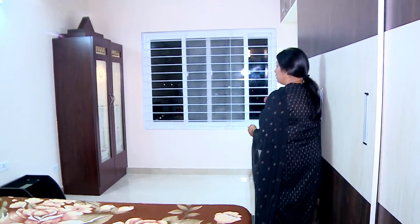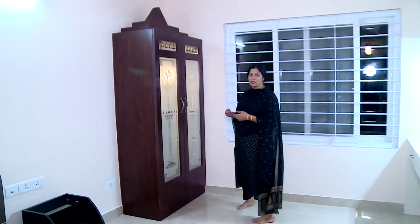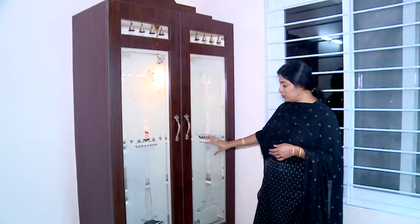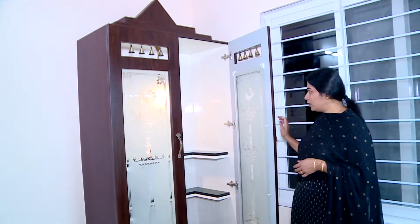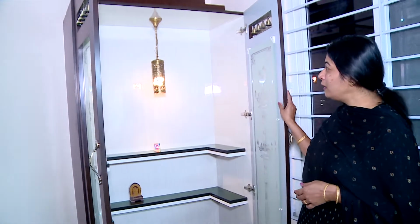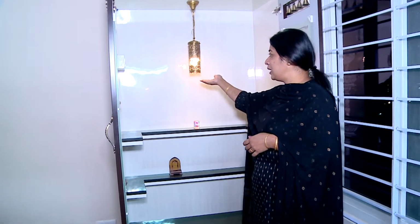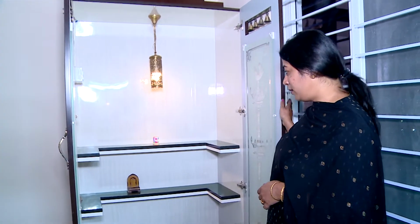And then we have made the puja unit here. Even the puja unit is well designed in such a way. We have given the bells on top, and then we have the diya lit on the glass doors. And then if you look at the inside part of the puja mandir, we have given a small simple handmade brass light. This light is a handmade piece. We have done a beautiful lighting here with different types of storage in the puja mandir.